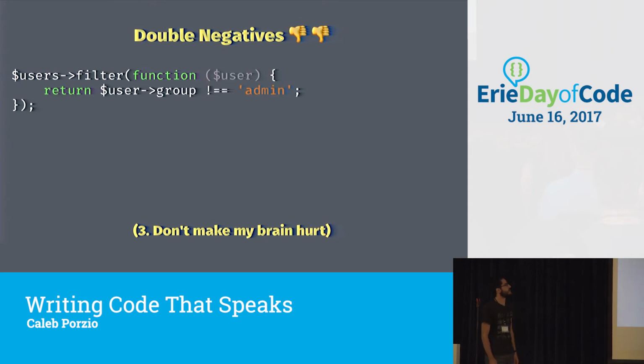Double negatives. So here's one. I'm going to let you sit on that for a second. So this is a common thing, array filters and maps. I think we saw one in a talk earlier. So here I have, so for me to read this out, this is how I have to logically read this to parse this code in my brain. I have to say, I have a pile of users, and I want to filter out all of the users except the ones whose group is not equal to admin, right? Super simple little bit of code. I write this stuff all the time, but if you really just logically say it, it's so hard to wrap my brain around.